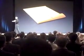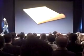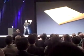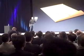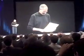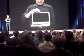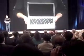So, it's so thin, it even fits inside one of these envelopes that we've all seen floating around the office. And so let me go ahead and show it to you now. Take it out here. This is the new MacBook Air, and you can get a feel for how thin it is. Wow. Yeah, there it is. Right? Amazing product here. Full-size keyboard, full-size display. And this is what it looks like. Isn't that amazing?